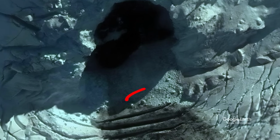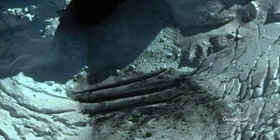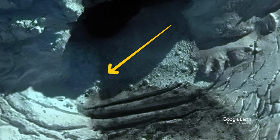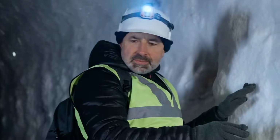First, take a look at the foot of the mountain. It seems that there are steps there. They're dark in color, as if they're made of stone. And if you look closely, you can notice something similar to human footprints. Has anyone entered this cave? Or maybe someone is still living there now.